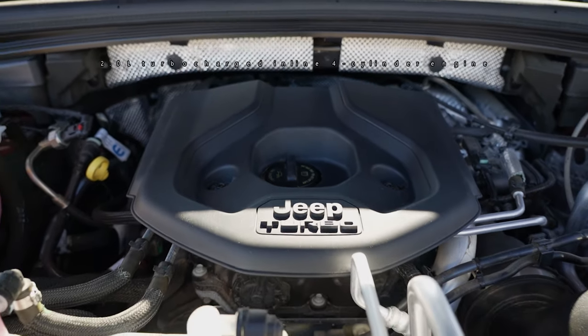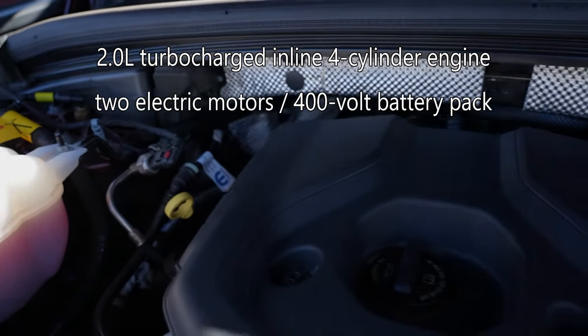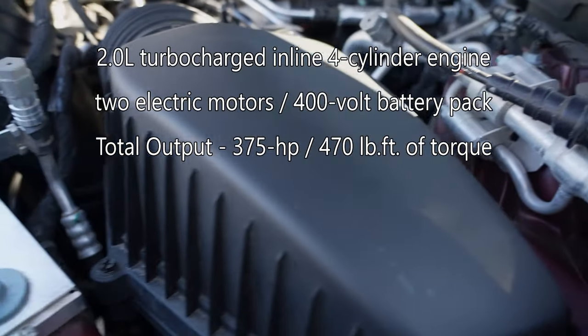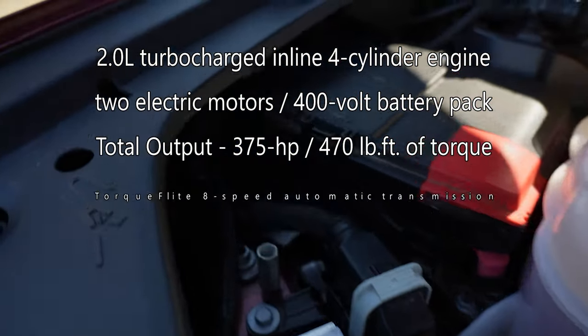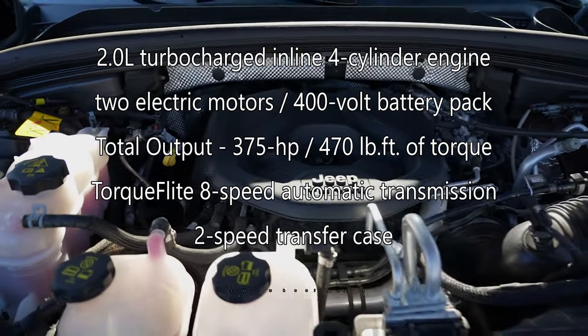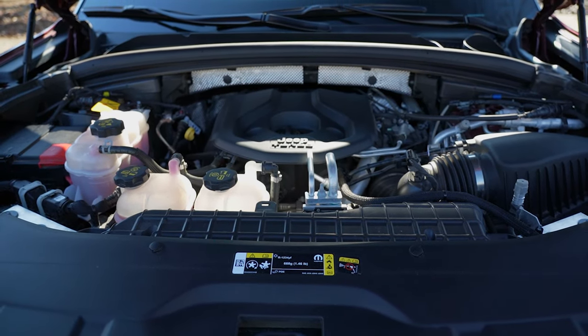Providing power for this plug-in is a 2-liter turbocharged inline 4-cylinder engine, 2 electric motors, and a 400-volt battery pack that make a total of 375 horsepower and 470 pound-feet of torque. It all works together with a TorqueFlite 8-speed automatic transmission and 2-speed transfer case that sends power to all four wheels. Max towing is 6,000 pounds.